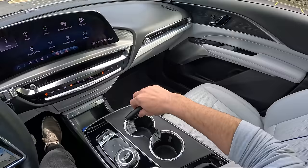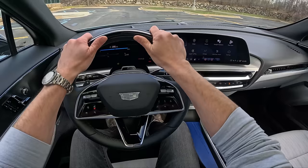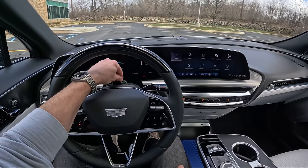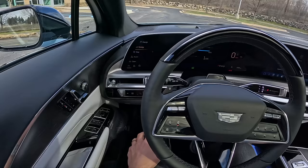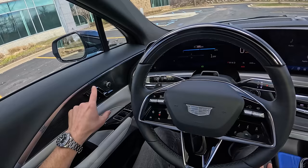Here's your key fob. You can remote start, pop the tailgate, unlock, lock. That's about it. Steering wheel. As you may have noticed when we started this up, we have Super Cruise and probably a couple of purple flashing infrared lights right here. I can't see those with my naked eye, but the GoPro for some reason picks them up. Over to our left, we've got buttons here for lane keep assist, auto hold, our gauge cluster brightness, parking brake, and then we've got our seat controls right here.